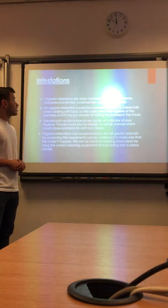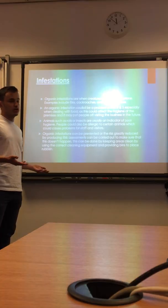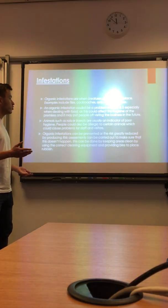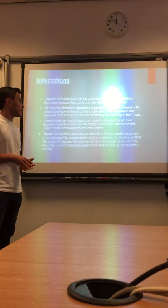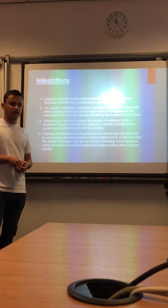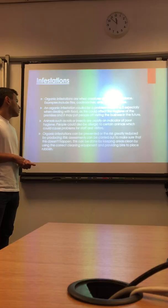Infestations. Organic infestations are when creatures get into a workplace. Examples include flies, cockroaches, ants, birds or foxes. This could be a problem under health and safety, especially when dealing with food, as it could affect the hygiene of the premises and it may put people off visiting the site. Animals such as rats or insects are usually an indicator of poor hygiene. People could also be allergic to certain animals, which would cause problems for staff and visitors.